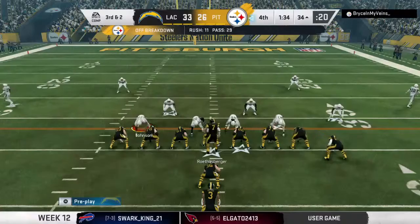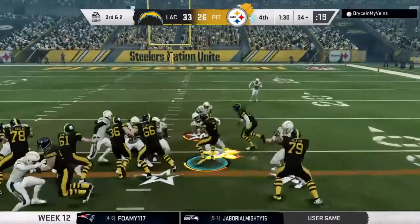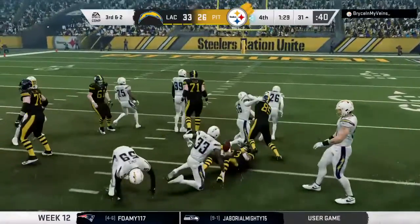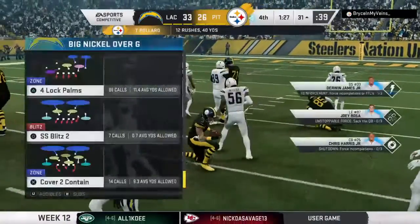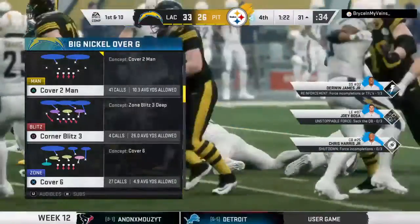Black 80! Oh, yeah. Black is good! Trying to run forward with Pollard. And he's able to get it to the 31, and that's enough for the first. 3 yards there, good enough to keep the drive moving.